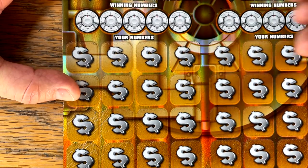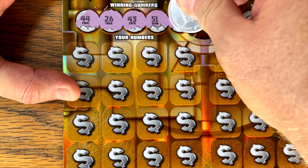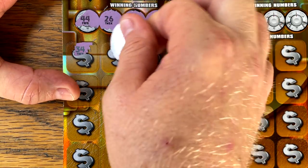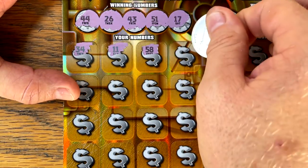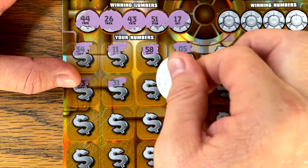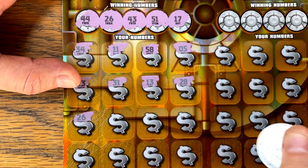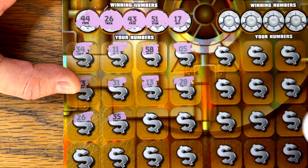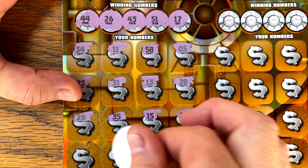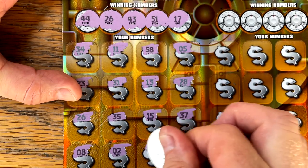Focus, focus. Here we go. 44, 26, 43, 51, and 17. Let's get some more matches. Oh, there's 26 and it's green. All right. I think we got a good one. Maybe we found the 50. That would be sweet. But we need something else, though.